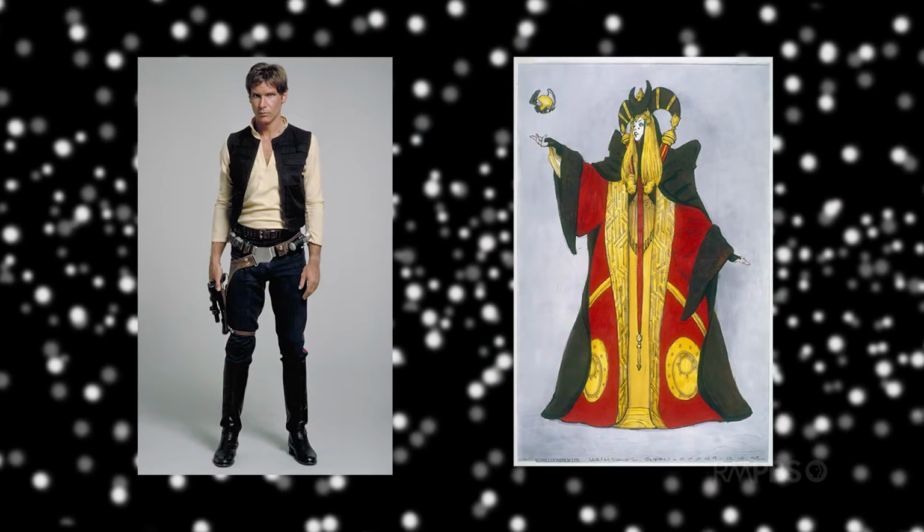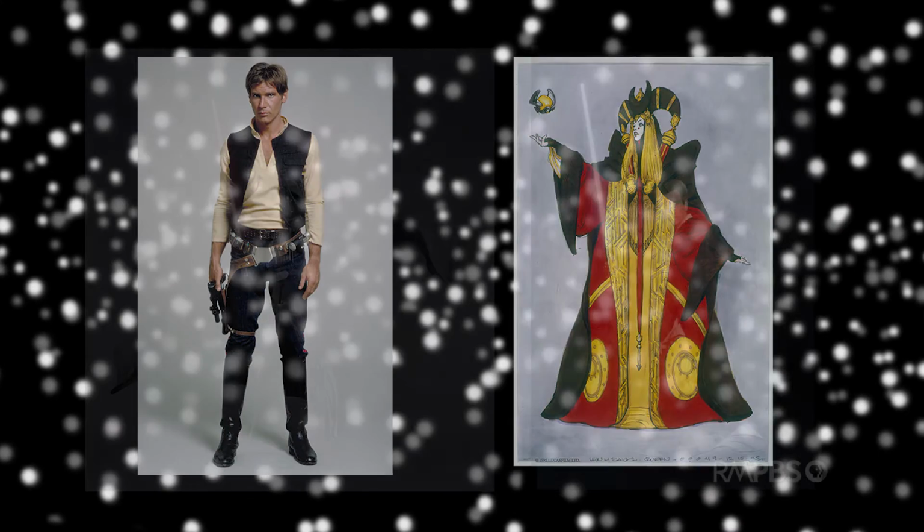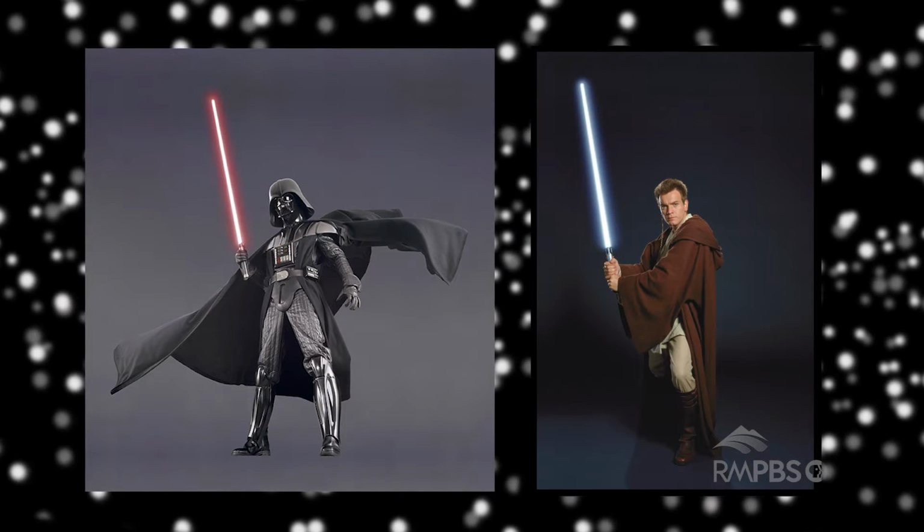And it is that artistry, the power of costume, that inspired a Denver Art Museum exhibition, giving us a glimpse behind the scenes of the creative process.